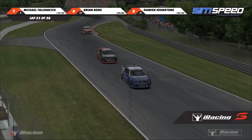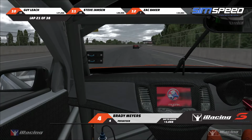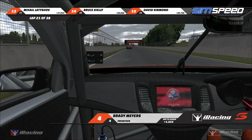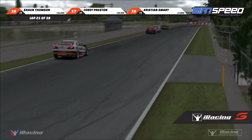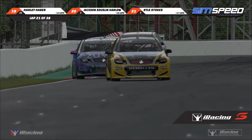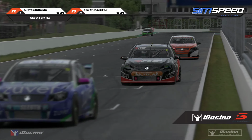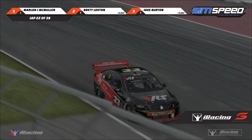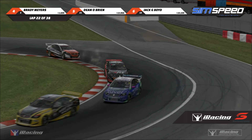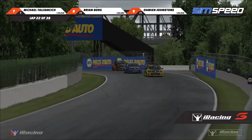And once again, hopefully a 0x is here for these guys, because they're not going to be able to afford too many of these. Gap to the leader now, 1.6 seconds, which means that he's within a second of Jake Burton, which means that he is in the draft and still punching in great times at the moment. We'll see what it is as they come over the line now, but he's definitely clawed in a lot of that margin. Let's have a look. 35.7 for McMullen, 36.0 for Loxton, 36.0 for Burton, and a 35.5 once again. Big lap time there for Brady Myers, half a second on his competitors once again.